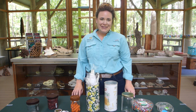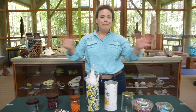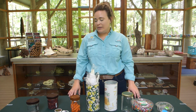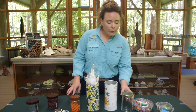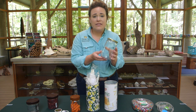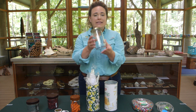Hey campers, I'm so happy you came back. Today we're going to go over a couple of items that Miss Kathleen and I have around our own homes that we like to repurpose. Some things that typically you'd probably just throw in the trash. For example, one of these items is a jar. And usually we just use the product and then throw the jar away. Let's think of another thing that we could repurpose this jar for.